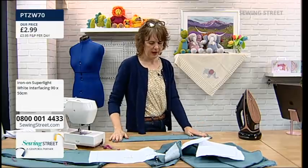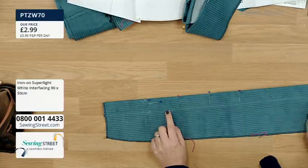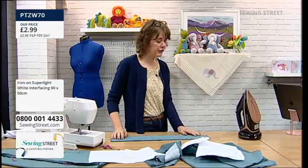I've top stitched down this in a contrasting thread so people could see it a little bit easier, because if you use the same colour thread, sometimes you just can't see it. Sometimes in real life, do you want that or not? It's a design feature, you see. Depends how confident you are with your stitching.